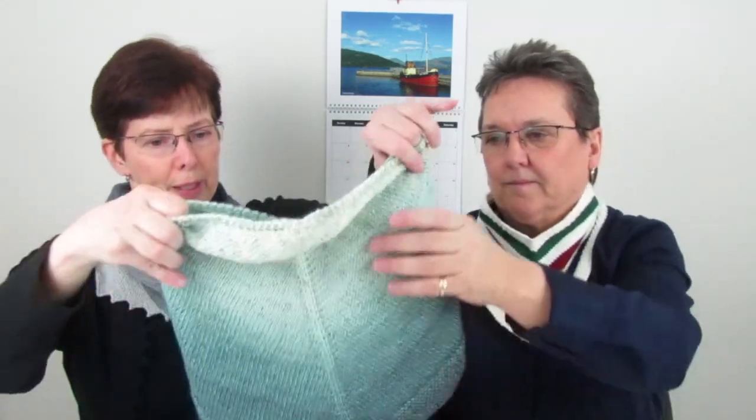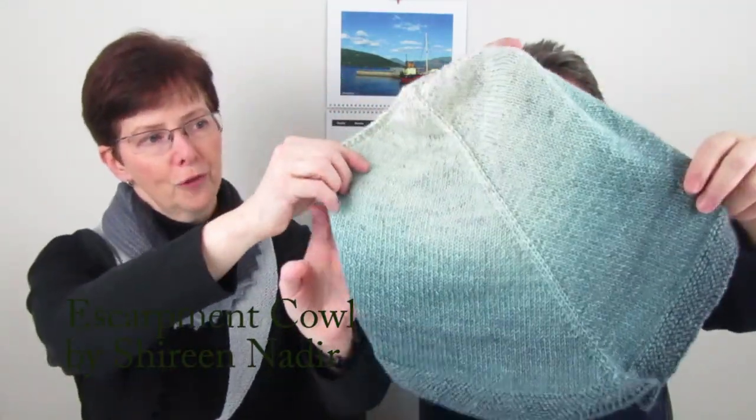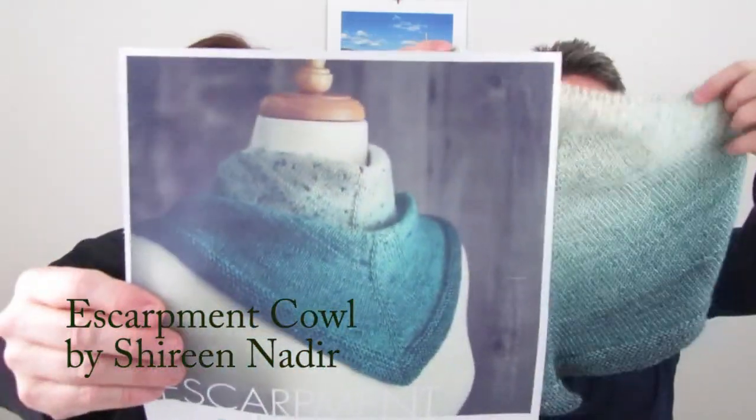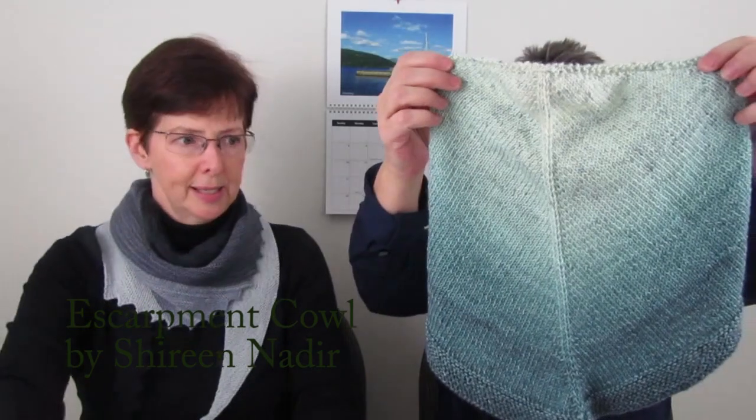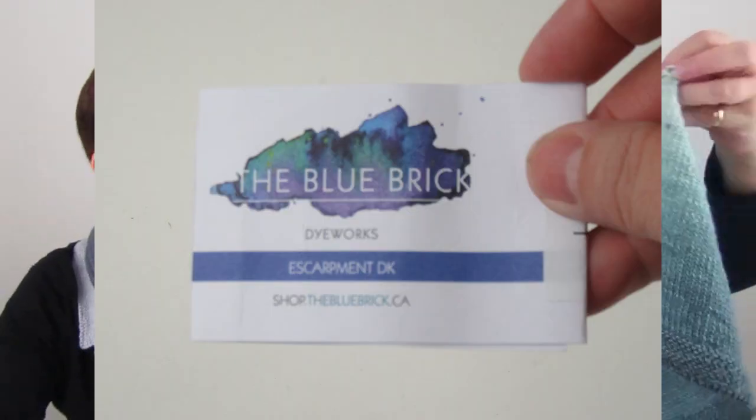Now, I also needed to enter the blue brick cowl that the Cozy Up Knits were having. So those are the four sisters from Grande Prairie, Alberta. You saw these almost done last time. So here is how it will sit on May. This is for May. This is the waterfall colorway. This is the Escarpment Cowl. And yes, the waterfall colorway, and it is Escarpment DK.